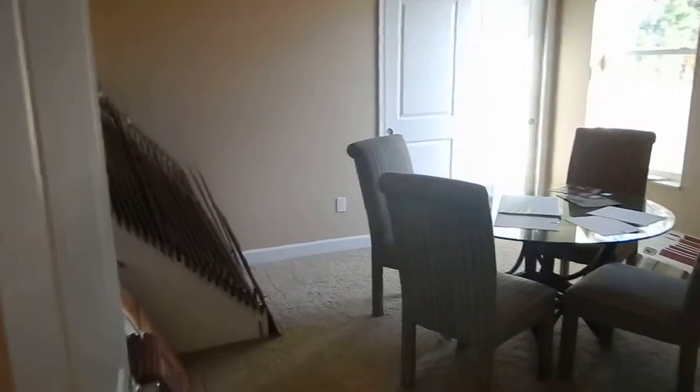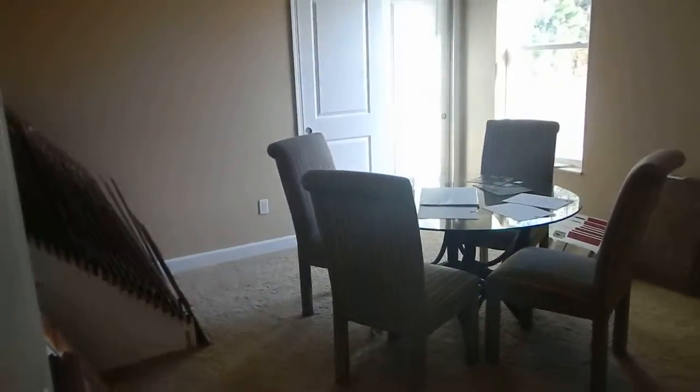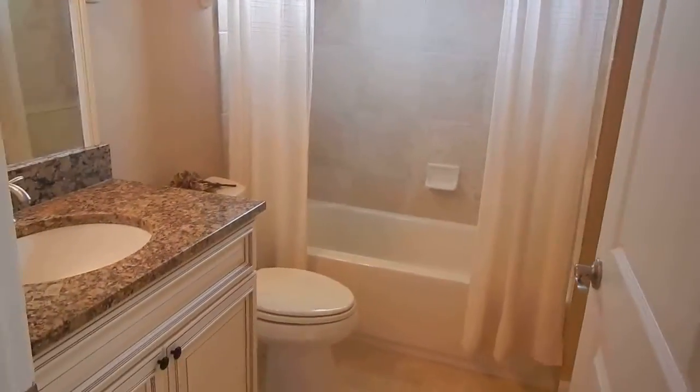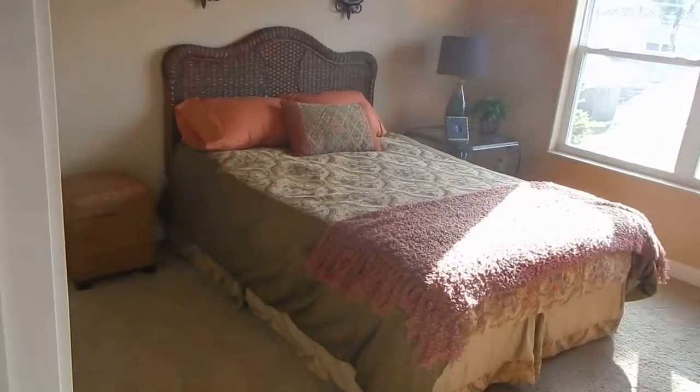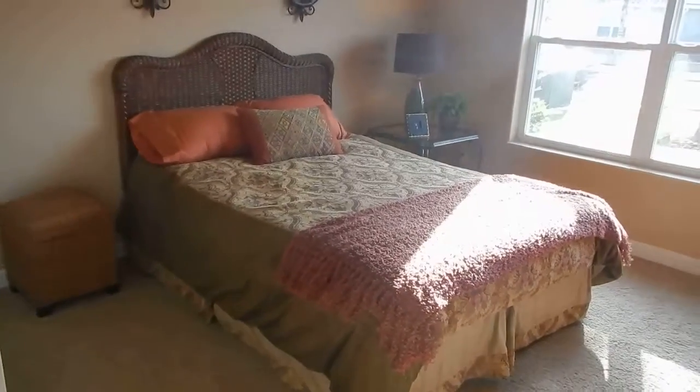This is a bedroom also. It would easily get a queen in here. Bath. And then another bedroom about the same size as the other one. That's a full-size bed. So you can see there's plenty of room around it.